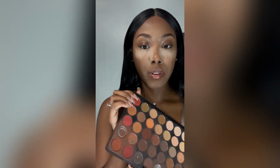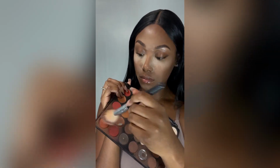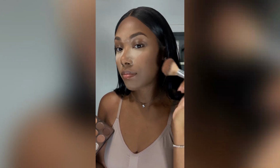Again, getting multiple uses out of this one eyeshadow palette. I'm going to take all 4 of these little brown bronzy shades and I'm actually going to use those to bronze my entire face. Now, the bronzing is what makes this like soft glam. It just blends everything together.